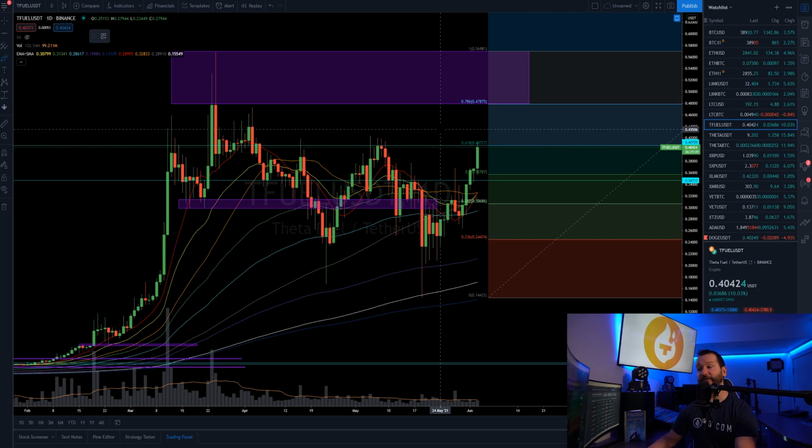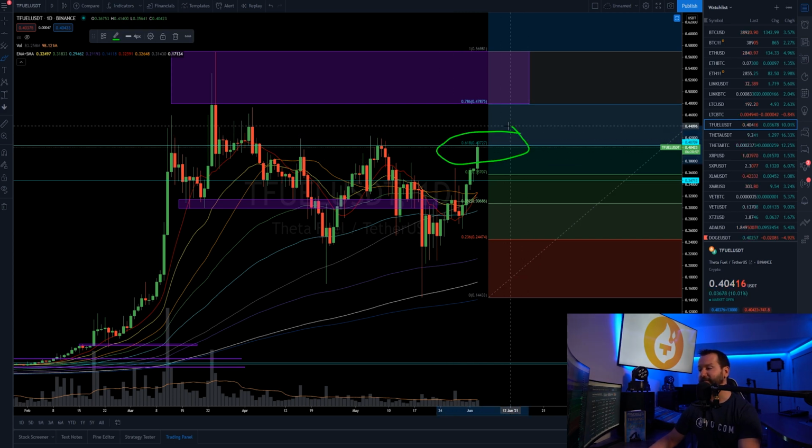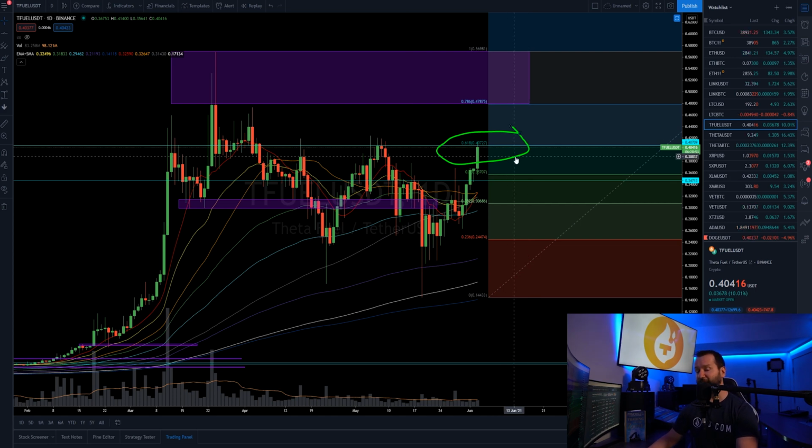And Tfuel's actually looking quite strong here right now, looking even better than Theta itself. So if you didn't catch my Theta price action update, feel free to go back and watch that, as I did put one out today. And right now, we see Tfuel coming into contact with the 0.618 of the Fibonacci retracement. And not even Theta's doing that just yet.